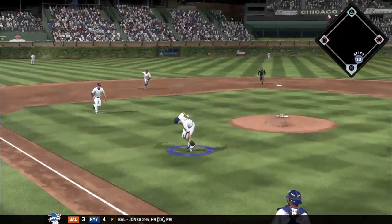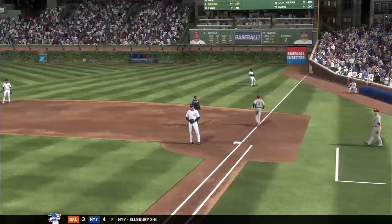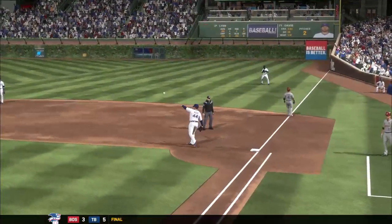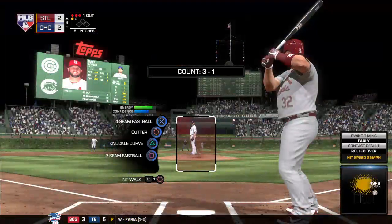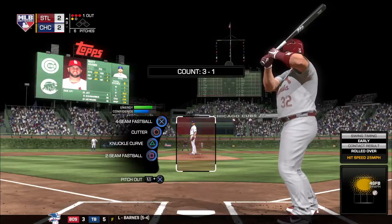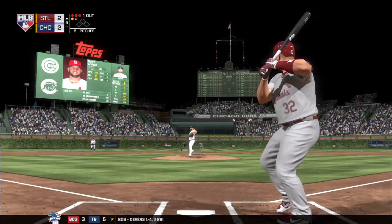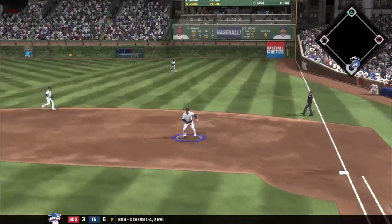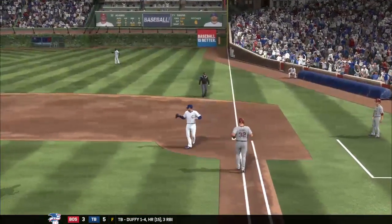Everybody's on edge right now. This is not the guy you want to walk right here. Look, the eight-hitter, this could set up a big inning if he gets on. Throw on to first for the out, and that is how the 9th inning gets underway. Matt Adams will get the call here as he'll hit for the pitcher. Hit sharply on the ground. Rizzo is there, and he'll take it to the bag himself for the out.